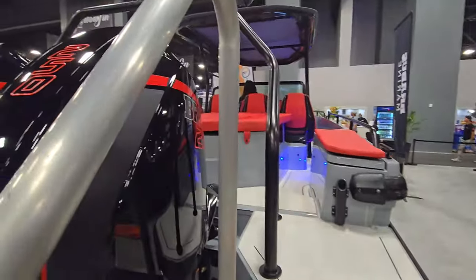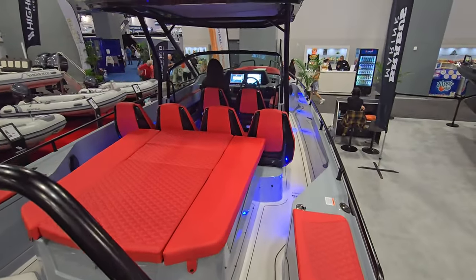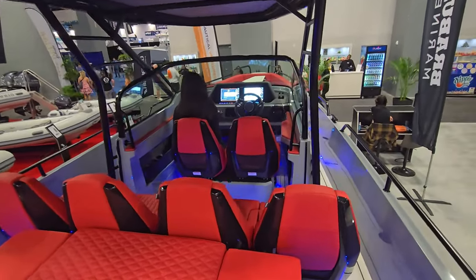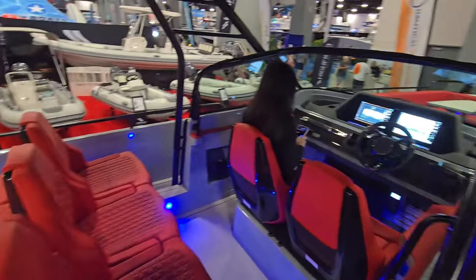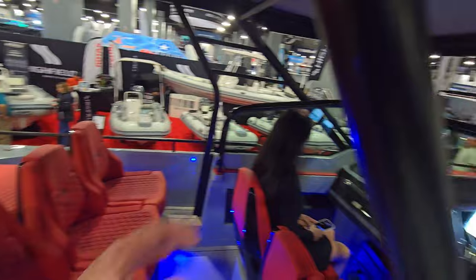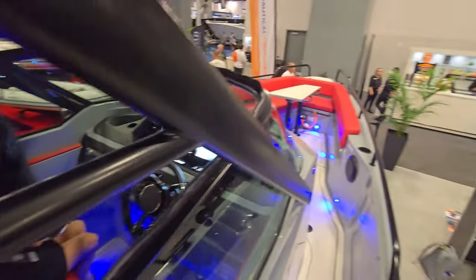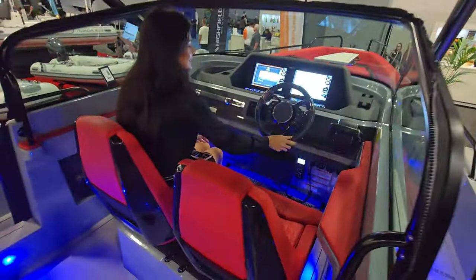This is the 28. You can see with 500 horsepower twins on the back. And they're a Finnish company. So a little bit of a different look than what you would probably find from a US manufacturer. Very sleek lines. Plenty of forward seating, which is always very, very nice to have. Dual screens in the cockpit, three if you count the one on the boat. This is neat. A little cockpit area.